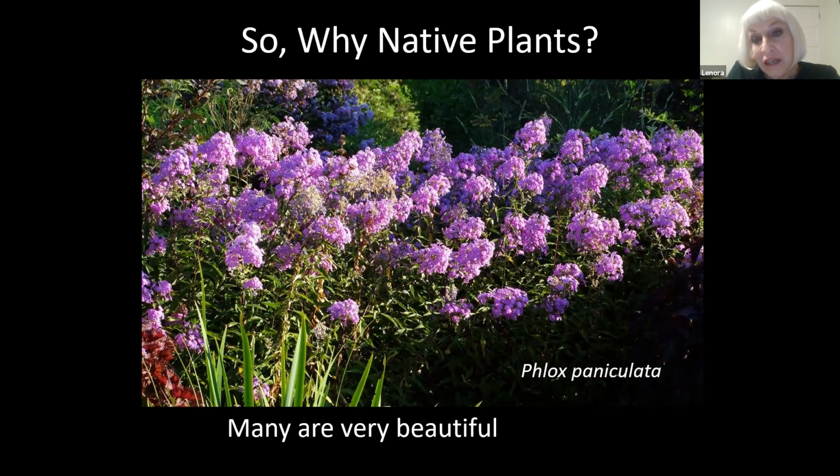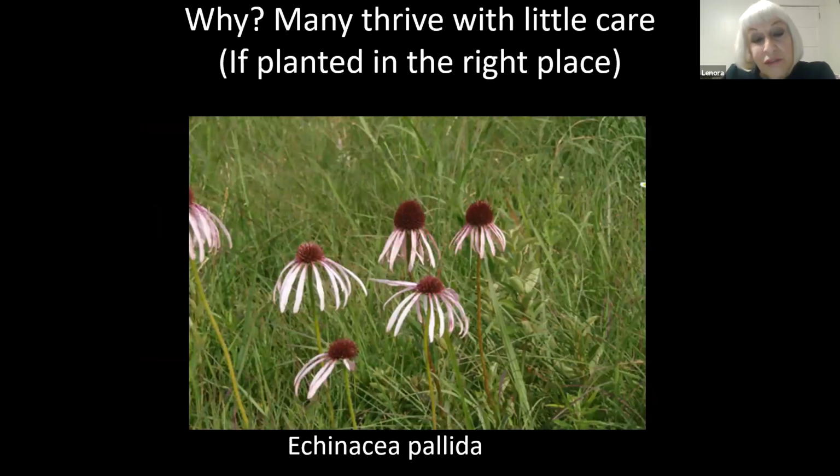Now, what you sacrifice is this is the only color that Phlox paniculata comes in. If you want other colors or a different growth habit, then you are going to have to go to a cultivar or a nativar. And it's true that if you plant a nativar in the right place, now this is not in a garden, and this is Echinacea pallida, and this is the true native coneflower for eastern Kansas. In western Kansas, it's Echinacea angustifolia. But here we have Echinacea pallida, I think extremely beautiful.